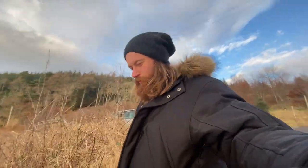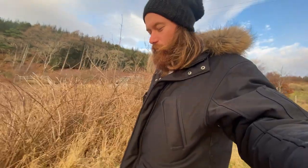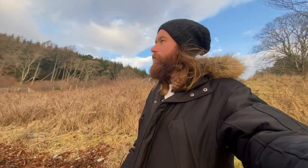So as you know, Applecross was closed, and this is where we managed to find to relax, watch the sunset. The first proper sunset. I say proper, there's still a lot of clouds, but this is the first sunset we've had since we've been away. Good old Scotland coming through for us.